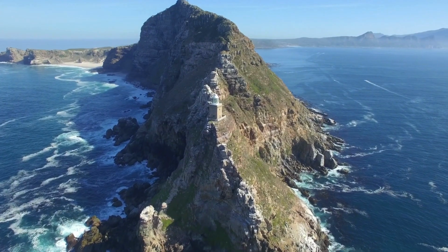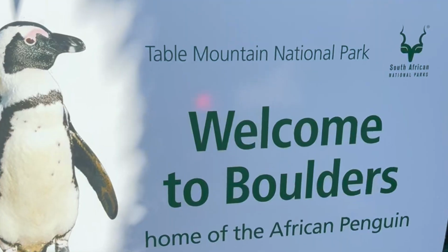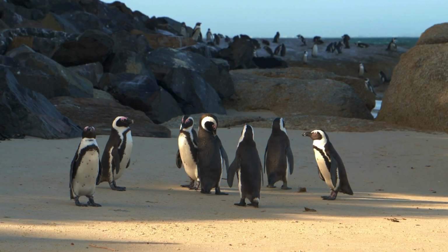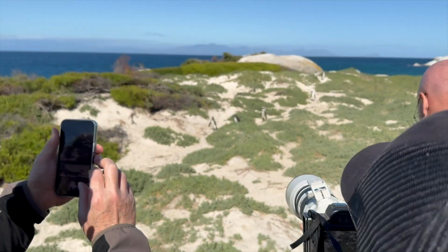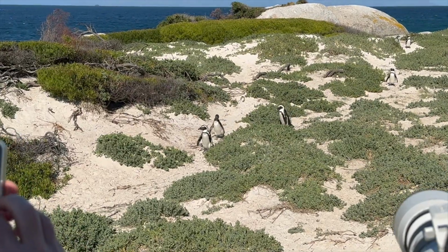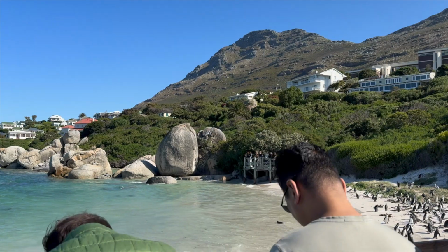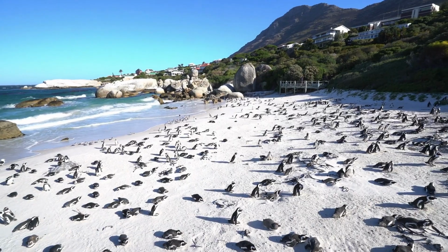We also make a stop in Simonstown, home of Boulders Beach. This is a reserve, it's a town. Penguins and humans live in harmony. We visit a very special place where nesting penguins are left to live their life somewhat undisturbed by humans.